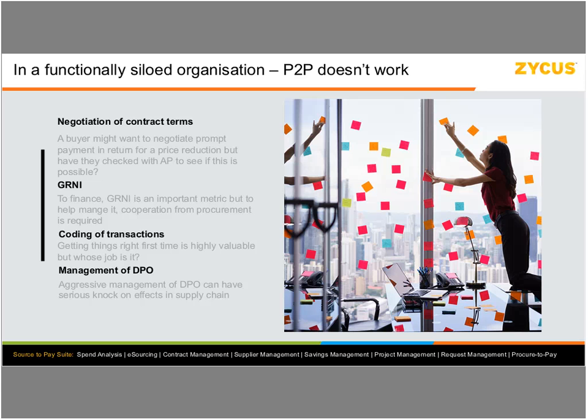In some organisations, there's often a drive to increase DPO. It could be towards the end of a quarter or the end of a financial year. I've seen organisations that say, don't pay suppliers in the last month of the financial year, just don't pay them, because that way we can optimise our DPO figure. From a finance and accounting point of view, that seems like a sensible thing to do, but from a supply chain point of view, that could be an absolute disaster.